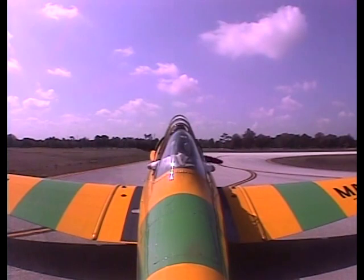Texan 2, Kissimmee Tower, left close traffic, 4 midfield down, clear for takeoff runway 33. There we go, clear for takeoff. Clear for takeoff, left close, Texan 2.